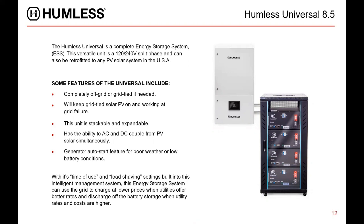Another thing about this too is the Universal is fully stackable. If they wanted to add another inverter control, we just double the size of the engine. We double the size of the output power. So that's also very common for people that need to run larger loads.